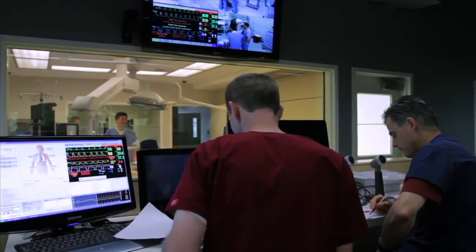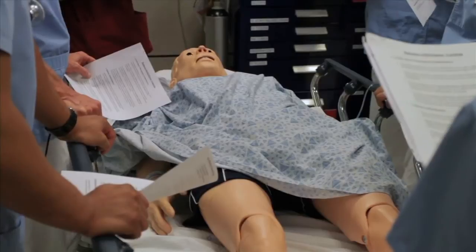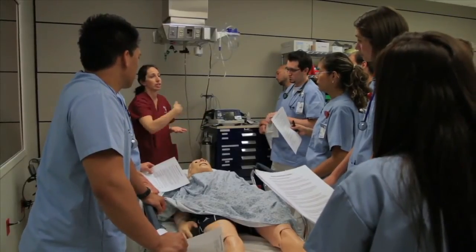Featuring the latest cutting-edge technology in simulation, Loma Linda University's Medical Simulation Center is preparing healthcare professionals for excellence in patient care.